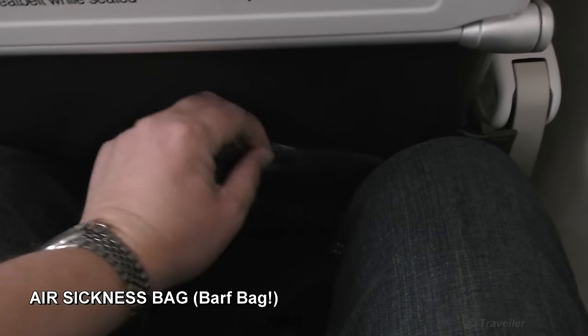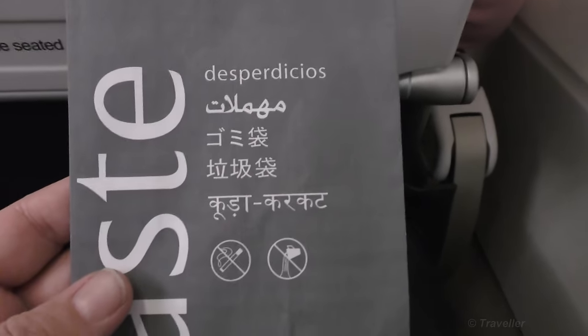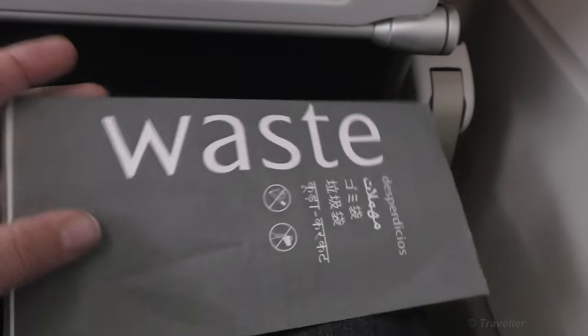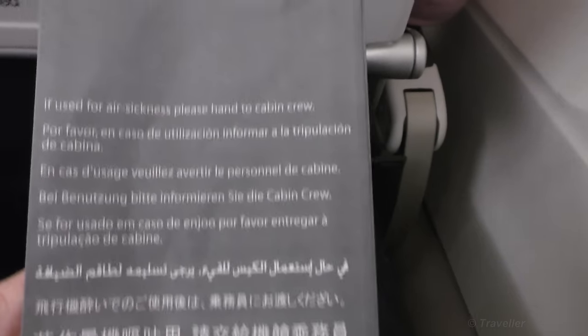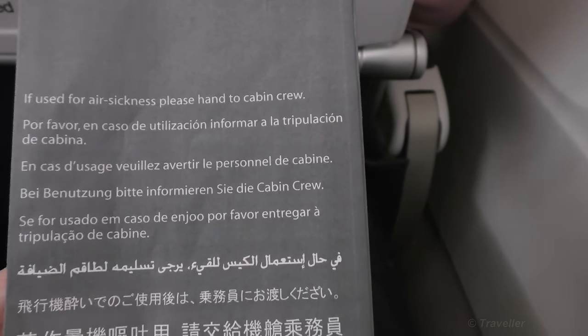Here's the very famous sick bag or air sickness bag. I'm not even going to try and say these names. It's also called a waste bag on British Airways. I'm sure it says air sickness bag in the other aircraft, but if used for air sickness, please hand to cabin crew.